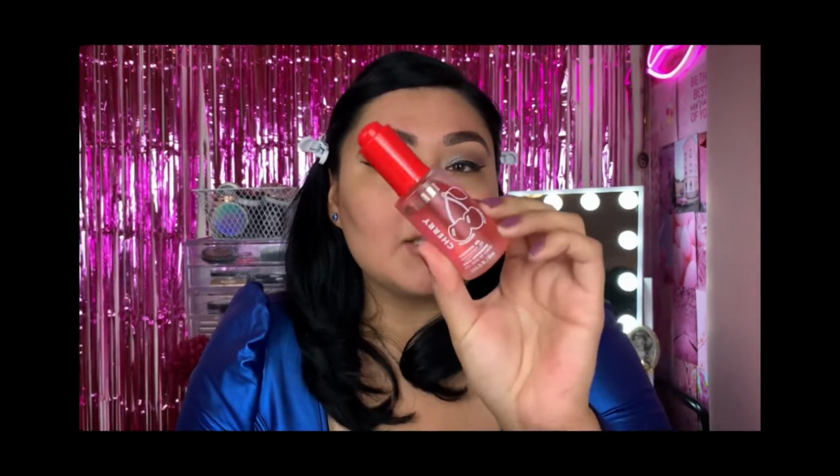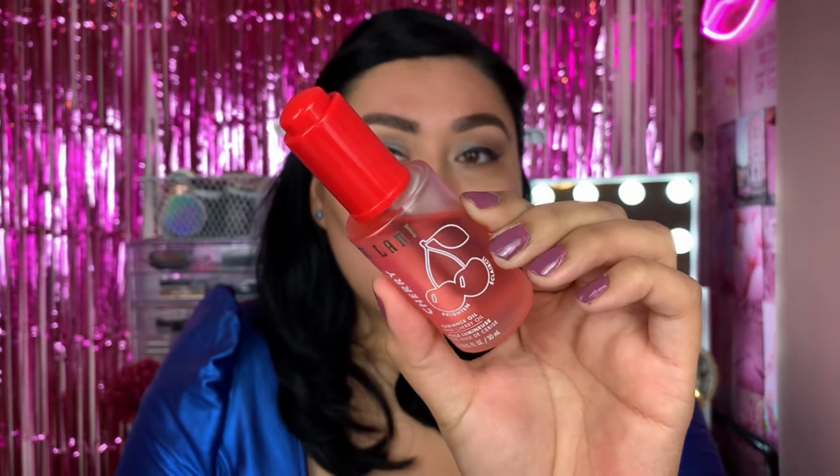This is such a good eyeliner. Yes. All right, before we go on to mascara and lashes, I kind of want to throw on a little bit of the Milani Cherry Radiance Oil from Marshalls or TJ Maxx, I don't remember. But it's basically just a primer oil.